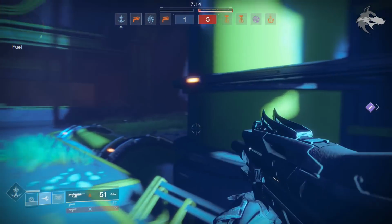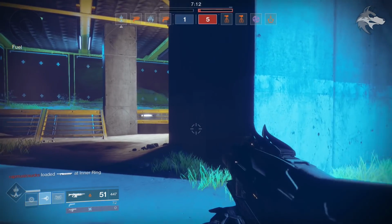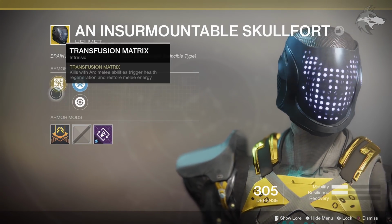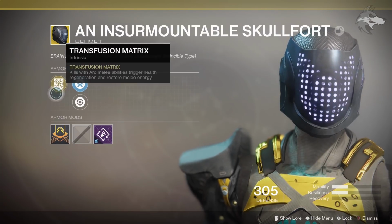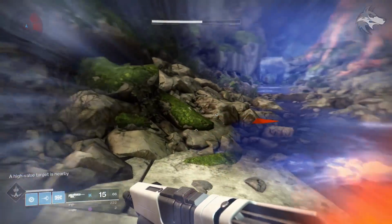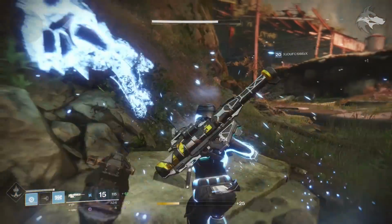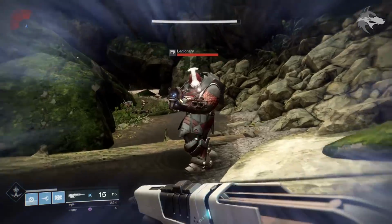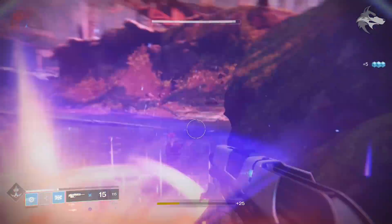So I'm going to start out with the Titan. I'll have a few demonstrations for some of these exotic armor pieces. So we have the Insurmountable Skullfort with Transfusion Matrix: kills with arc melee abilities trigger health regeneration and restore melee energy. So if you're running a Striker Titan, this is a really good exotic, essentially offering you a bit of that transfusion from the Striker Titan in Destiny 1, but for your melee abilities specifically.